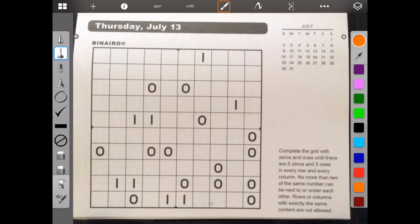Complete the grid with zeros and ones until there are 5 zeros and 5 ones in every row and column. No more than 2 of the same number can be next to or under each other. Rows and columns with exactly the same content are not allowed. So we know how we usually begin.